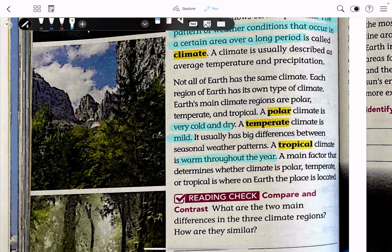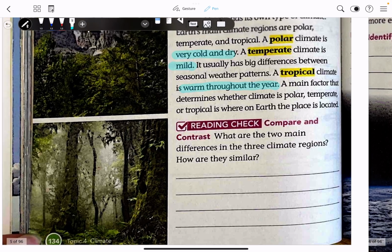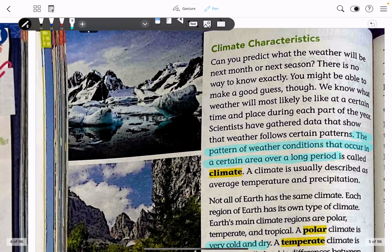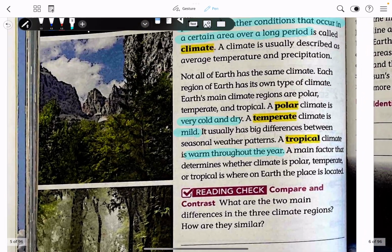Like in the Bahamas, that would be a tropical climate. Here where we live is a temperate climate because it changes. And Antarctica is a polar climate. Here are some pictures of different climates over here, of the 3 main types of climates. And then you are all done for today.